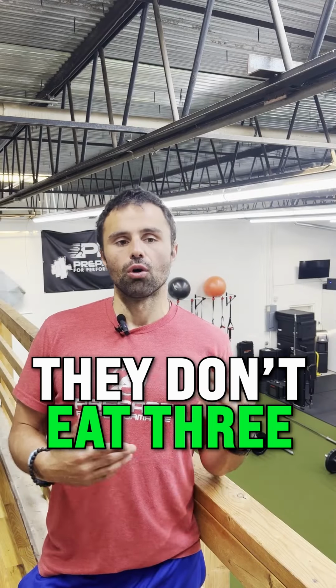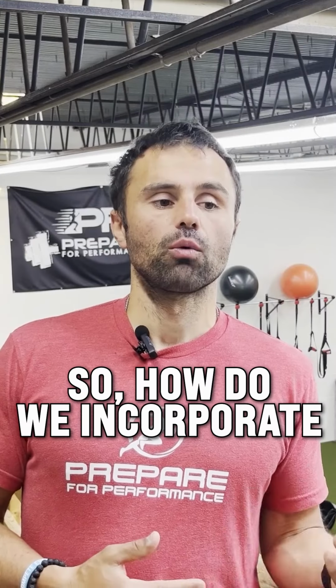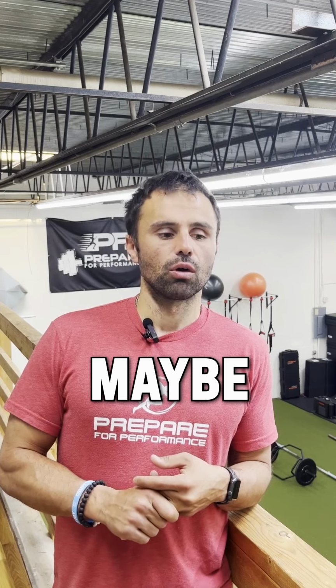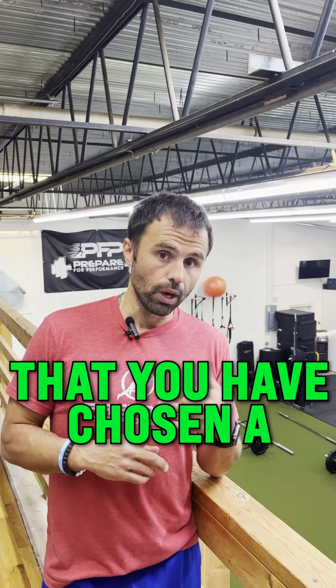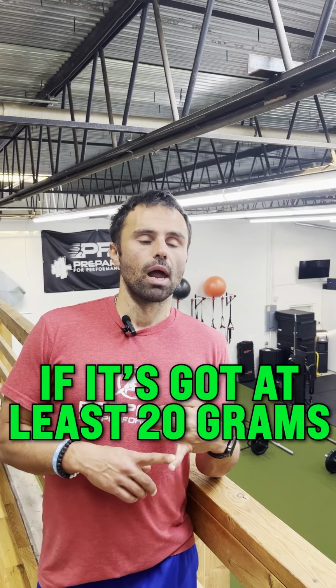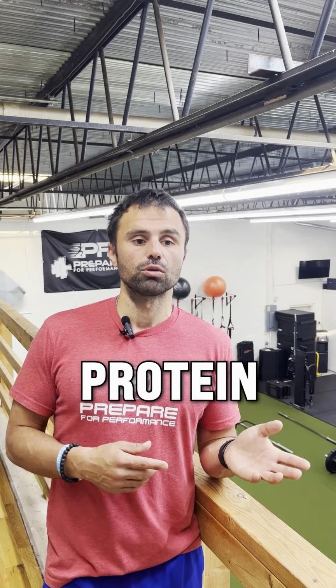Some people, they don't eat 3 meals a day. They might eat like 3 or 4. So how do we incorporate getting like the extra, maybe 20, 30 grams? So there's a number of different ways. You can get protein bars, and just make sure that in the protein bar, this is really important, that you have chosen a protein bar that has at least 20 grams of protein. And if it's got at least 20 grams of protein, that means the majority of the calories are probably protein, which is a good thing.